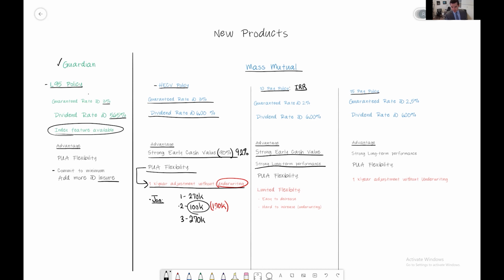Here's the drawback. With respect to their PUA flexibility, it is extremely limited. It's very easy to decrease PUA payments, but it's hard to increase them unless you want to go through medical underwriting again. Now, there are ways to increase them without underwriting, which I can go through. It's a bit complicated. We'll have to track it. There's a 2- and 3-year window to be aware of.